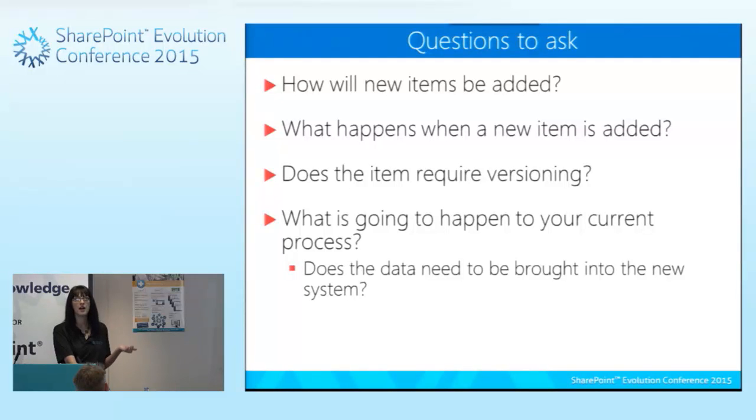Again, this was a government-regulated process. We needed all the versions. And it's not going to be updated that often, so typically we're going to have less than 10 versions on the item. But we kept it turned on for everything. But if you're going to have hundreds of versions each day, with people going in there and updating stuff, you may want to limit the versioning.